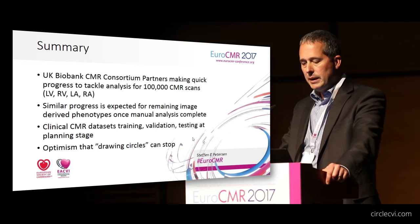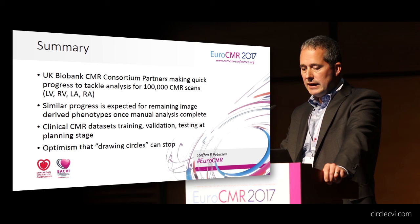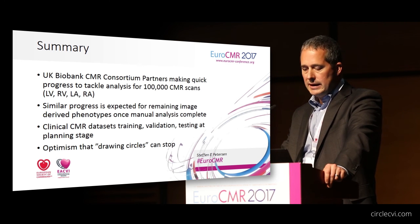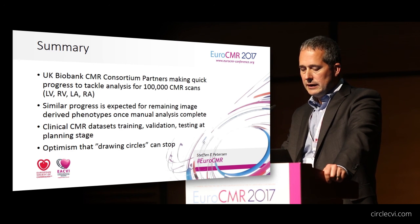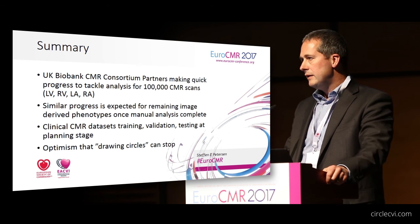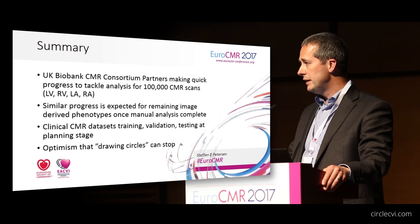So in summary, UK Biobank CMR consortium partners, which include Circle and others, are making quick progress to tackle analysis of 100,000 cardiac MR scans. For the LV and RV, what I've shown you now, but the next is to look at the left atrium and the right atrium. And similar progress is expected for remaining image-derived phenotypes once we complete the manual analysis. And then we are already thinking about clinical CMR data sets, again dividing them into training, validation, and testing. And I hope that you share with me, having seen some of these results, that there is optimism that we can really think about drawing circles stopping in the near future.